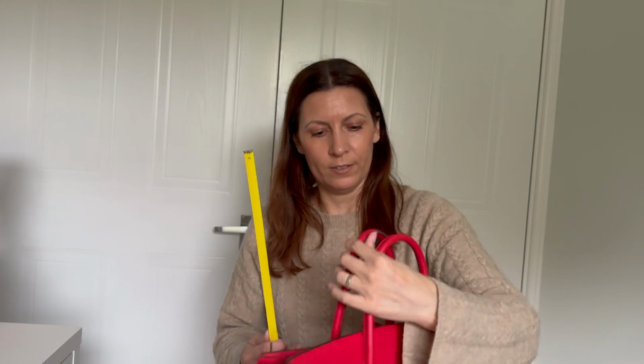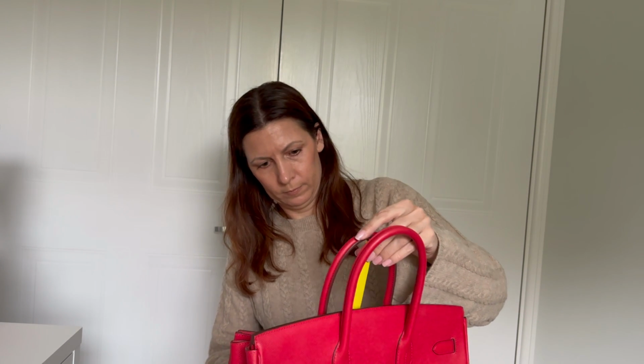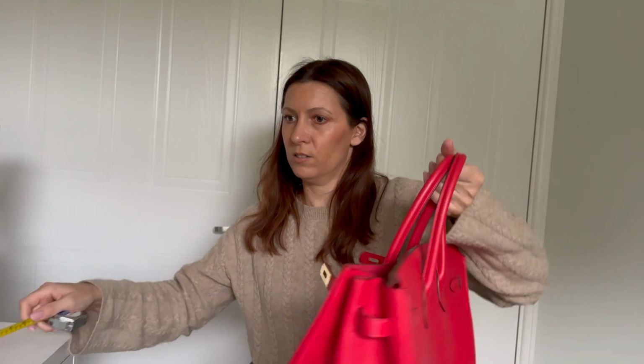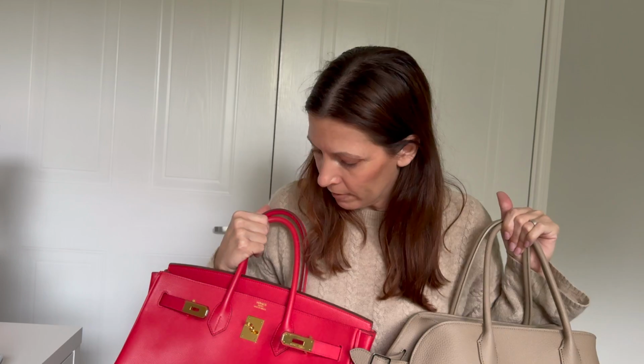So at the back is 4 inches, or 10.5 centimeters, or 4 1/8 inch, and on the front is 5 inches, 12.5 centimeters. So the handle drop is greater on the Margaux. So that's probably about everything I can tell you.